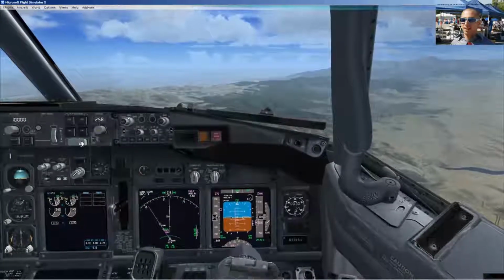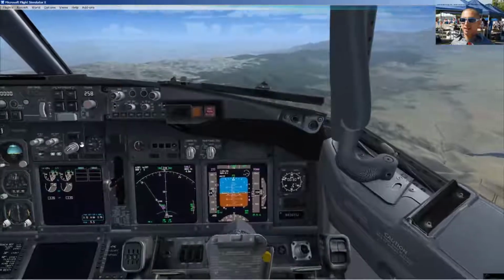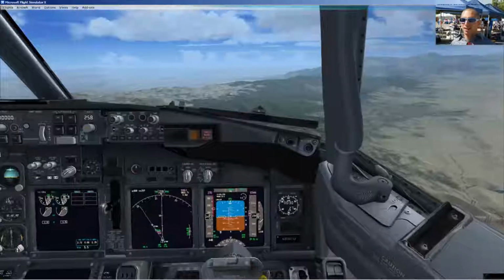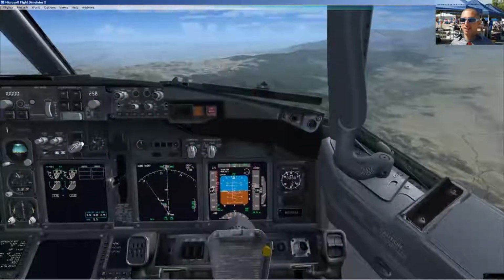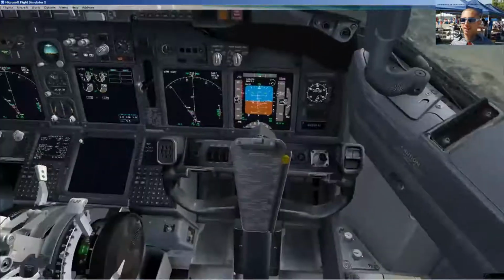You know what, we can go flaps 1 now. We are below 250 knots. Speed check, flaps 1. Alright, we got the descent checklist complete. Altimeters are set. Landing lights on, auto brake set, speed brake armed.